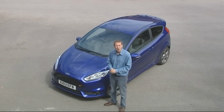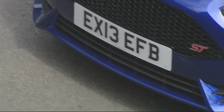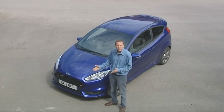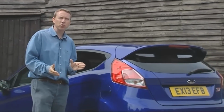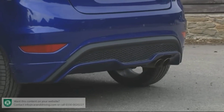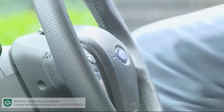It sits below a sculpted bonnet and just above a deep chin spoiler, both of which set the tone for a sporty 3-door only silhouette that's clothed in a unique ST body kit. Design that's especially purposeful here at the rear with its rooftop spoiler and lower diffuser, through which peep a pair of chromed dual exhaust pipes.